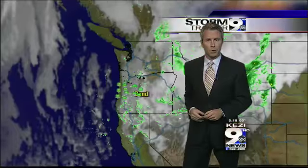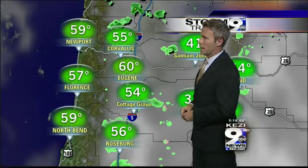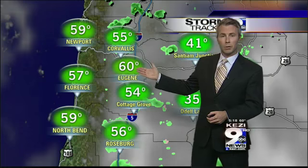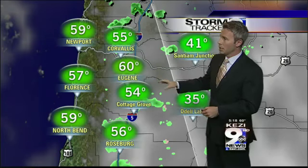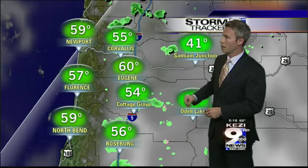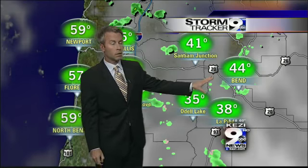But the good news is we're starting to dry out as well. High pressure slowly building in. It'll take its time, but it eventually will shut the waterworks off as we get to your Thursday. 60, the current temperature in Eugene right now, we should be around 74 degrees for this time of year, 20 below that from where they are in Cottage Grove. 55 in Corvallis, mid to upper 50s at the coast, 30s as you get out onto the mountains, 38 in Lapine, and a very chilly 44 in Bend.